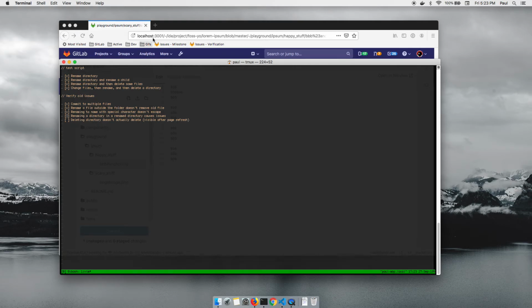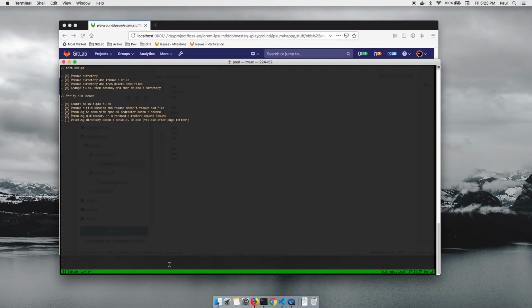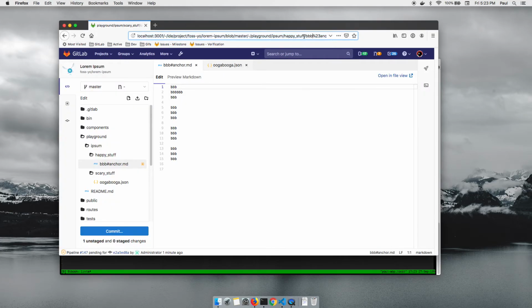Renaming a directory in a renamed directory caused issues. All right. I think we've already confirmed that that worked in a previous test, so I'm going to X that out. Or maybe we didn't. I don't think we renamed the renamed directory. Let's try that out just for fun.